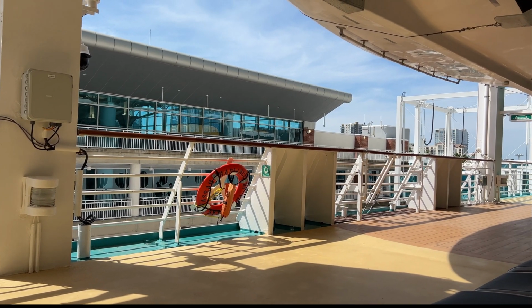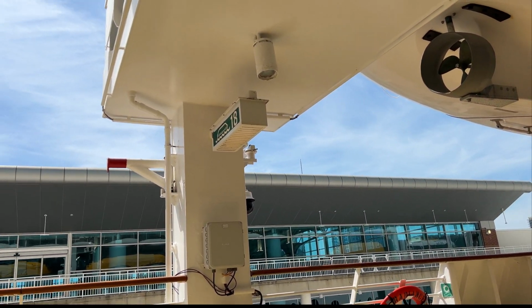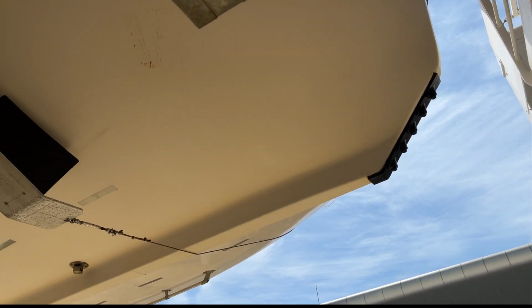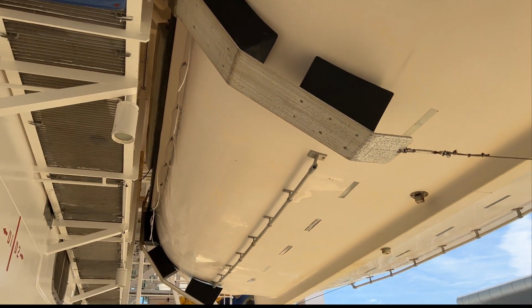Once you have reached your assembly station, our well-trained crew members will check you in and will provide you with further instructions. Should it be necessary to evacuate the ship, your assembly station crew will assist you to the survival craft in an orderly fashion.